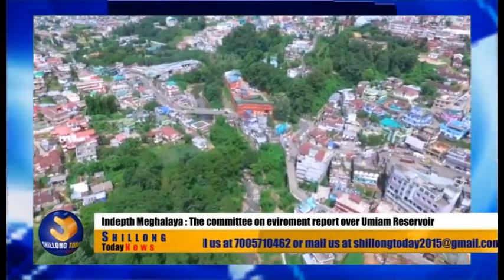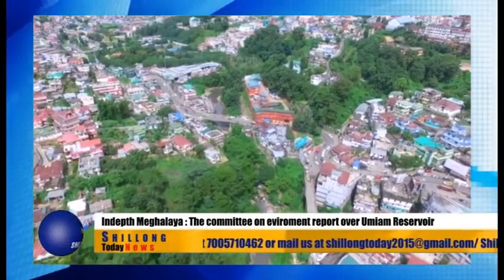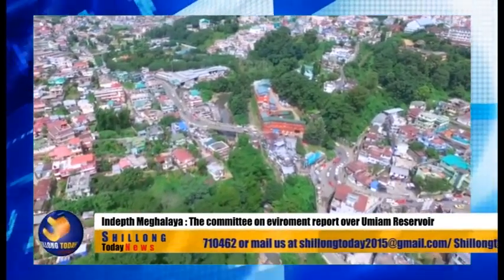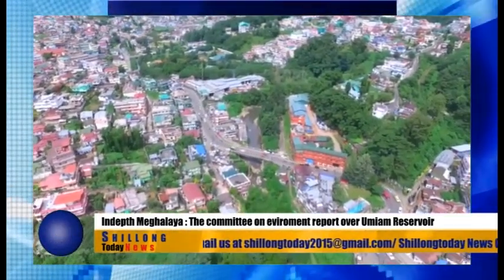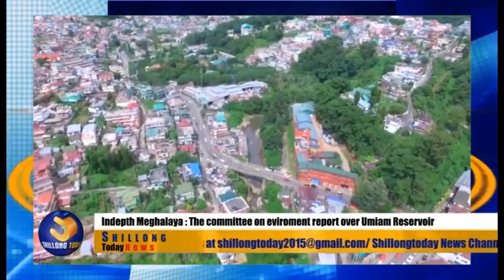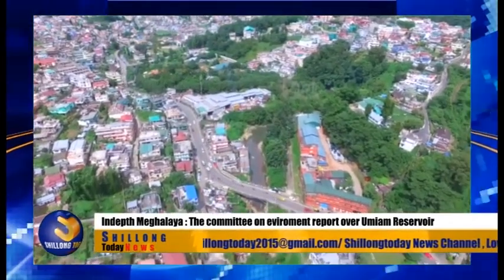The committee is of the opinion that the entire urban areas of the state capital have evolved in old settlements which have resulted in haphazard growth and unplanned centers.